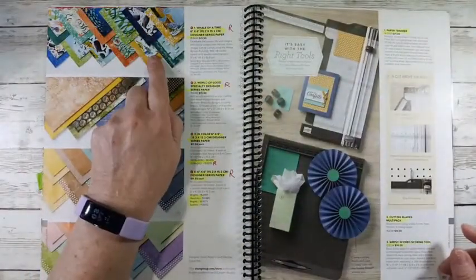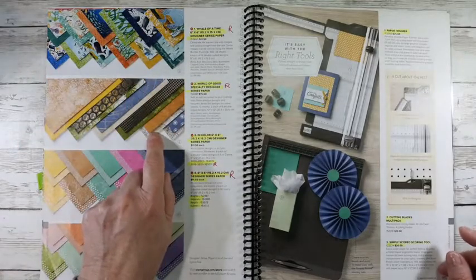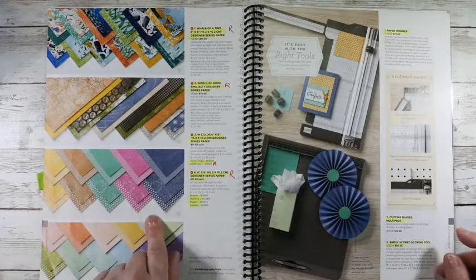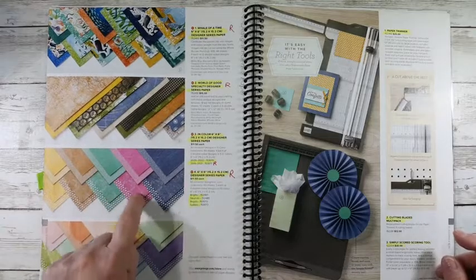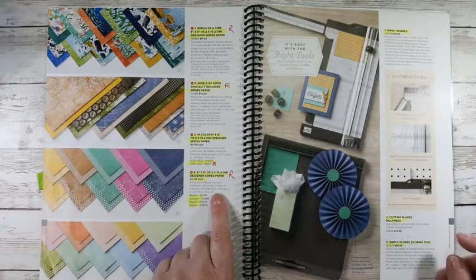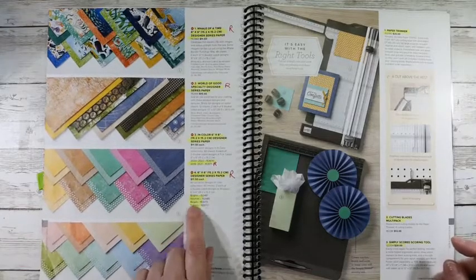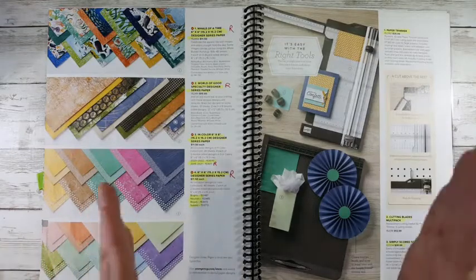Okay, so the Whale of a Time Designer Series paper is retiring. World of Good Specialty Designer Series paper is retiring. The 3 by 3, sorry, 6 by 6. Now this was on the other page earlier. It's the 2019-2021 that's retiring. And like I said a couple pages ago, all of our Designer Series paper in these collections, Brights, Neutrals, Regals, Subtles, are all retiring.